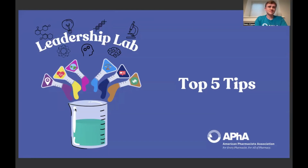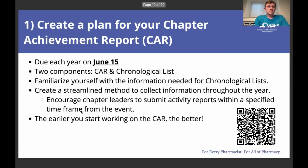All right, and now we're going to cover our top 5 tips for you as a chapter president or president-elect. Our goal with these is to offer you tips that you can't necessarily just find on the website, but we do have QR codes listed throughout if there is more information that can be found on pharmacist.com. So the first tip that we have for you is to create a plan for your chapter achievement report. These reports are due annually on June 15th, and they have 2 components within them.